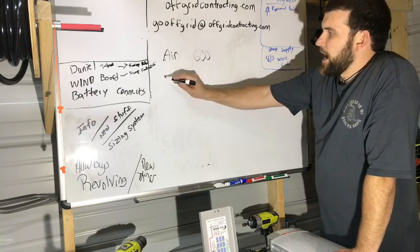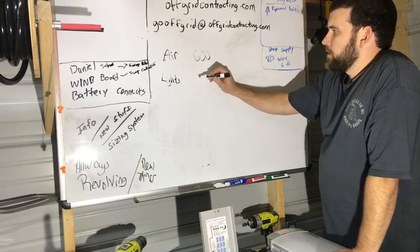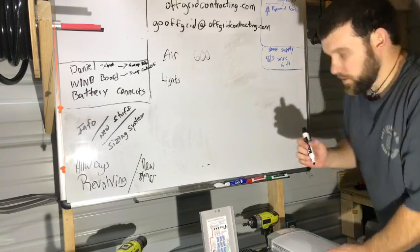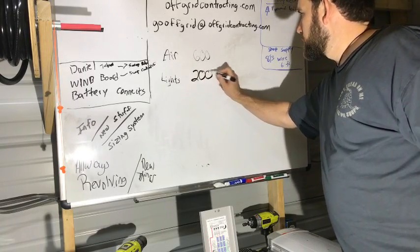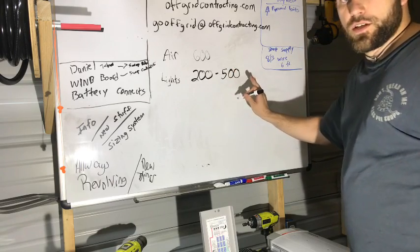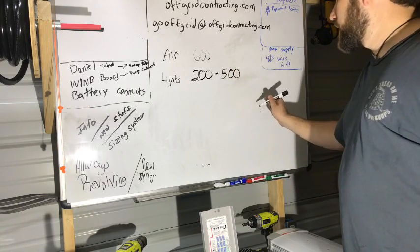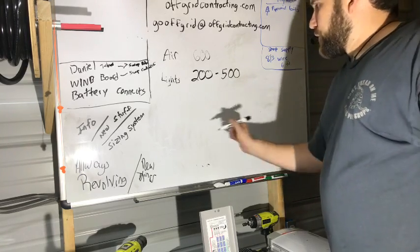Now, lights. Okay, lights is something everybody wants. You're talking 200 to 500 watts easy. But that's using new LED lights, so you can reduce all that way. And then refrigeration.